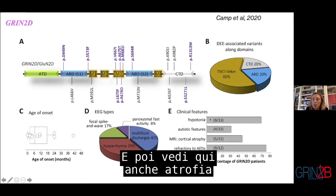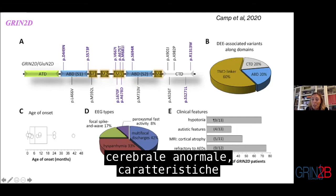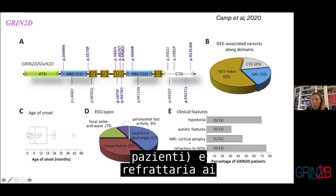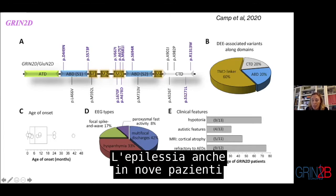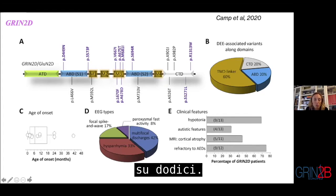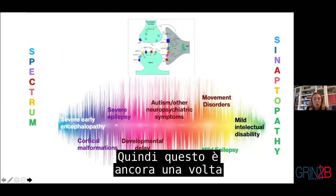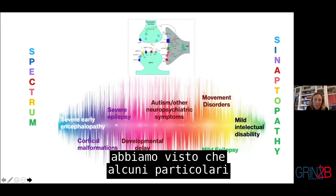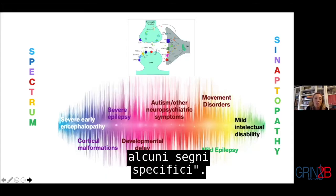And then you see here also cortical atrophy, abnormal brain MRI abnormalities, autistic features, hypotonia in 9 patients, and epilepsy refractory to anti-epileptic drugs in also 9 over 12 patients. So we need for sure more characterization. The message of this clinical description is, okay, we have a spectrum, but we have seen that some particular subgroups of disorders have some specific signs.